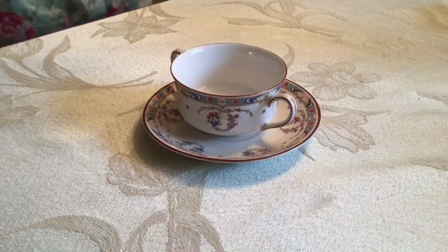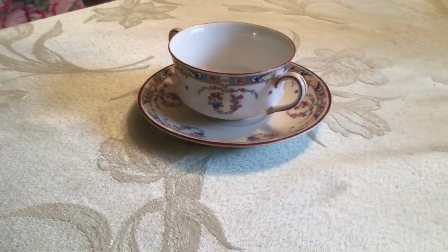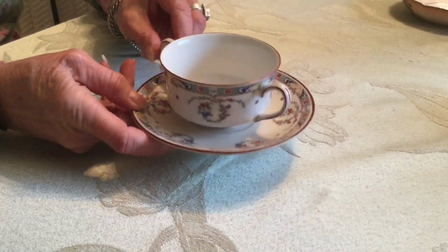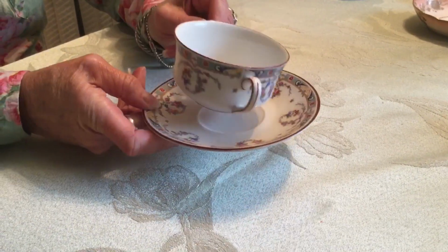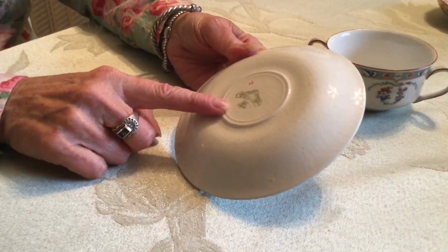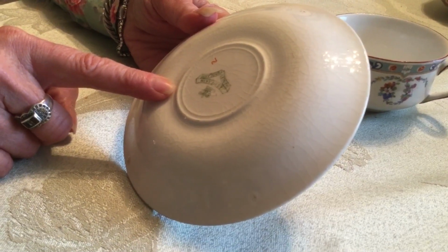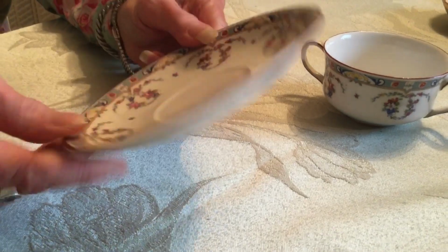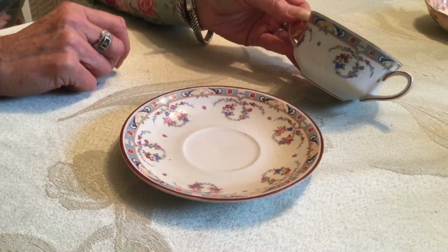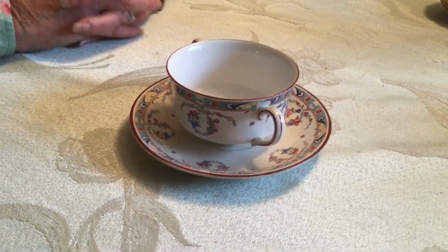I stopped into the SPCA, the wooden nickel store, to see if kitchenware was half price, and it was not, but everything with the yellow tag was. And I found this gorgeous bouillon cup and matching underplate this time. I was lucky. I turned it over, and I noticed it was J&G Meakin, English company, and J&G stands for James and George Meakin. The pattern is called Q, and it dates back to the early 1900s. I'm going to put it right around 1912 or so, and it's just lovely, and I think I have a new obsession.